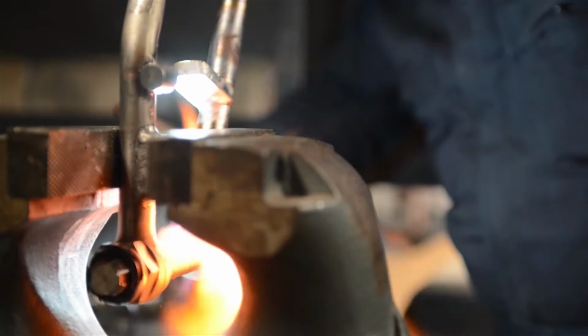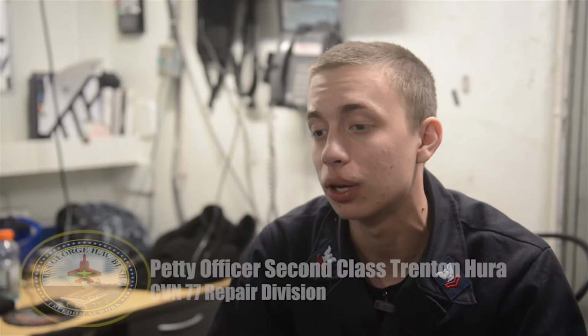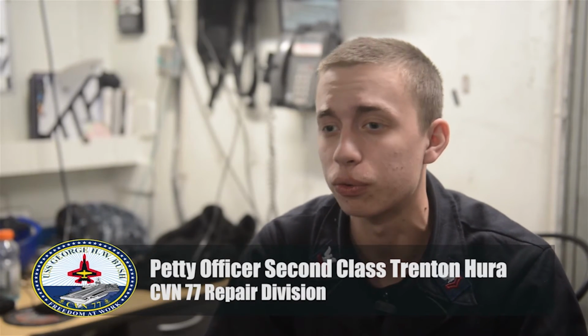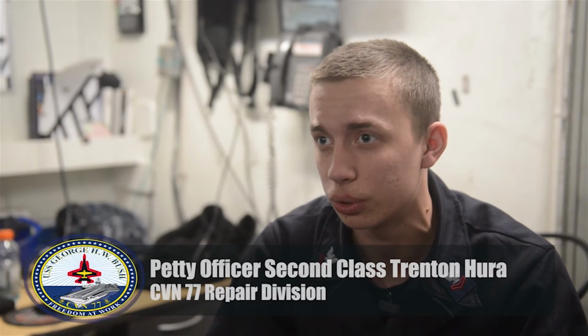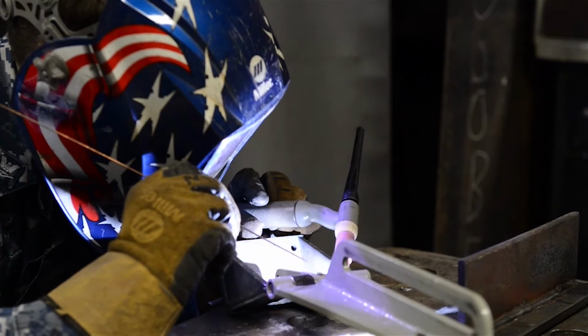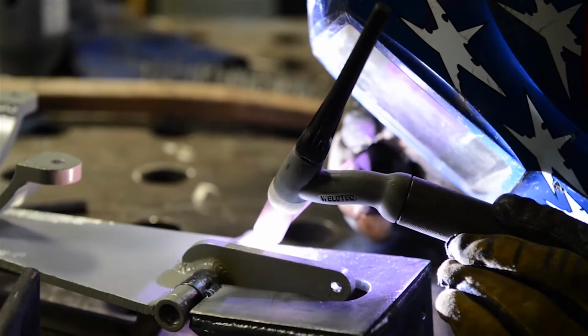Here in Repair Division, we're responsible for maintenance of the ship's VCHT system, which is the vacuum collection, holding, and transfer of sewage. We're also responsible for sheet metal fabrication and welding, which is done in the sheet metal shop. The machine shop is responsible for the machining of new parts. And we're also in charge of the carpenter shop, engraving shop, and locksmith shops.